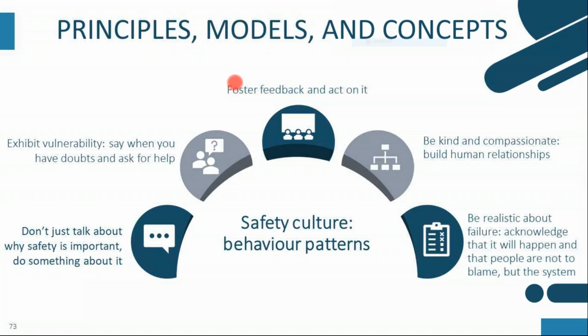What are the behavior patterns for safety culture? We have 5 here. Don't just talk about why safety is important, do something about it. Safety culture has to be brought into the organization. Rather than management telling, we need safety, we need to promote safety. But what is it and how to do it, and do something about it. Exhibit vulnerability. Say when you have doubts and ask for help. It's okay to feel at risk.